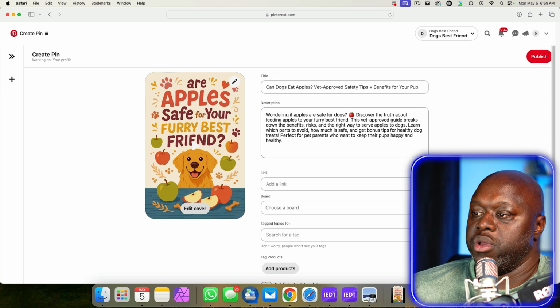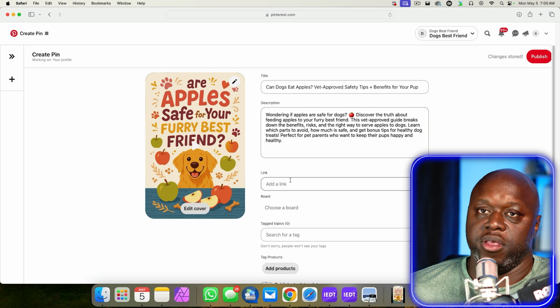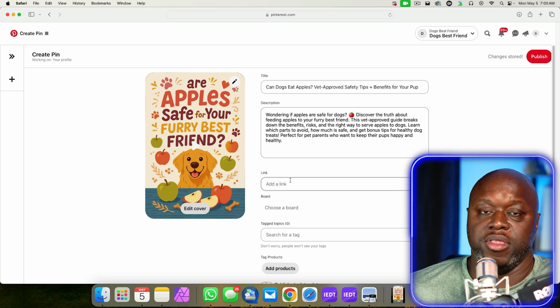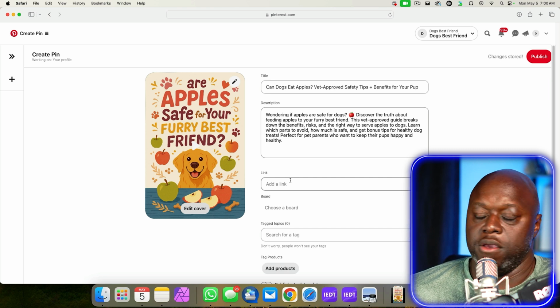Now, this is where it gets really important. For link, most affiliate marketers make the mistake of linking directly to an affiliate product. That's a no-no. Pinterest does not like affiliate marketers. They don't like affiliate marketers because so many people have just sprayed and prayed their affiliate links in the Pinterest pins. And so if you do that, you run the risk of getting your account shut down. You don't want to do that.